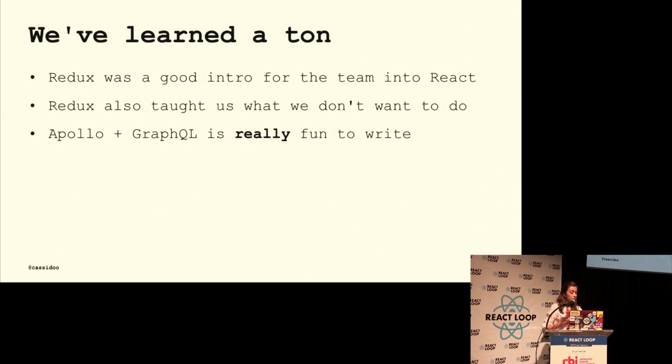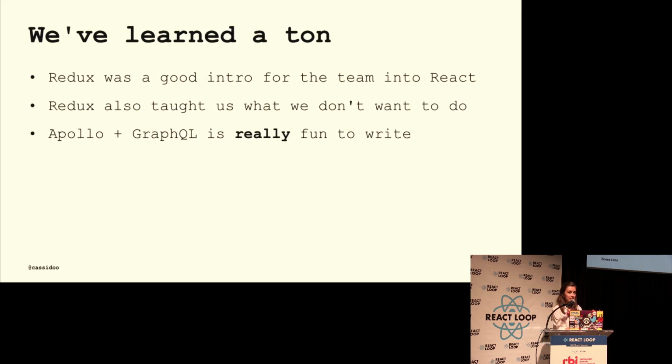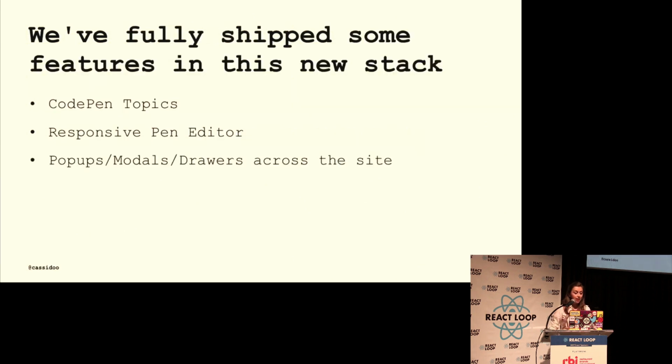And so what's great about that is Apollo and GraphQL is really, really fun to write. And we've been really excited to be able to move into this new land of Apollo and GraphQL because it's so modular, and we're able to use the best of a lot of different technologies with this new stack. There are some features that are completely shipped with the new stack.